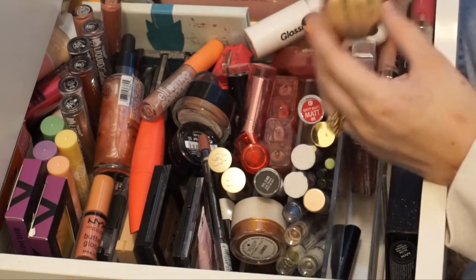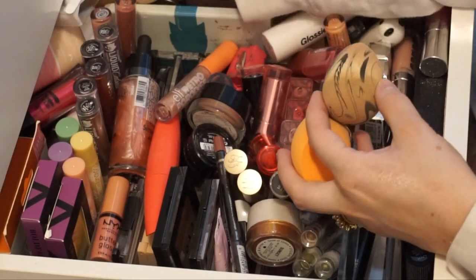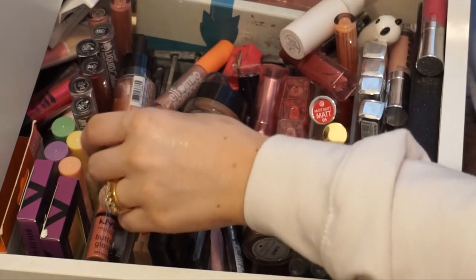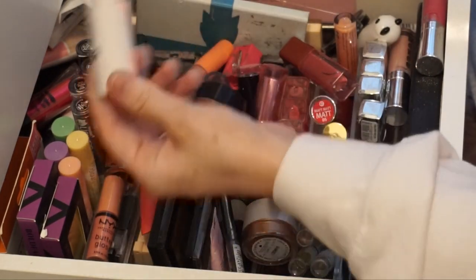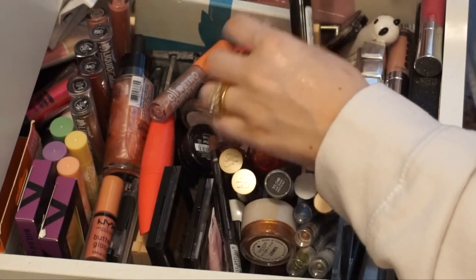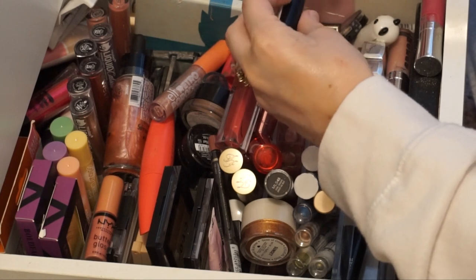Okay, I'm gonna get rid of all these makeup sponges back here because it's just disgusting that I'm keeping these. Like, it's literally disgusting that I'm keeping these. Like, ew. I have the Glossier Halo Scope. I will keep this, actually. Okay. Then I have another Catrice lip gloss.